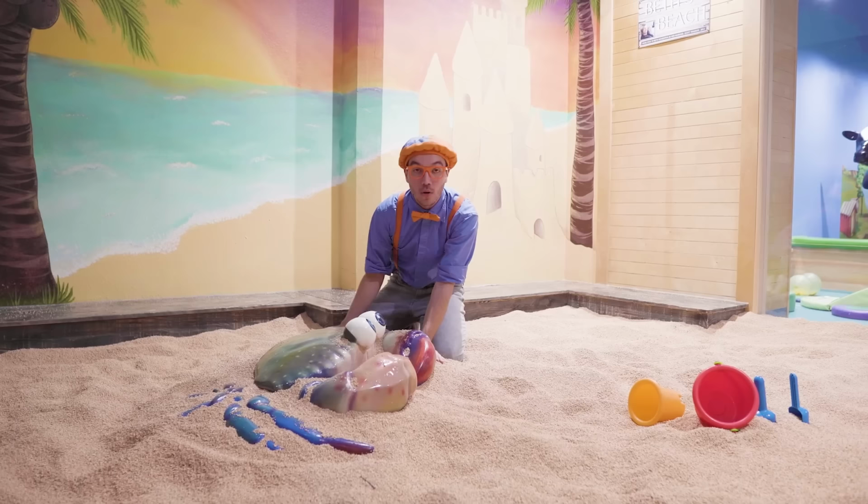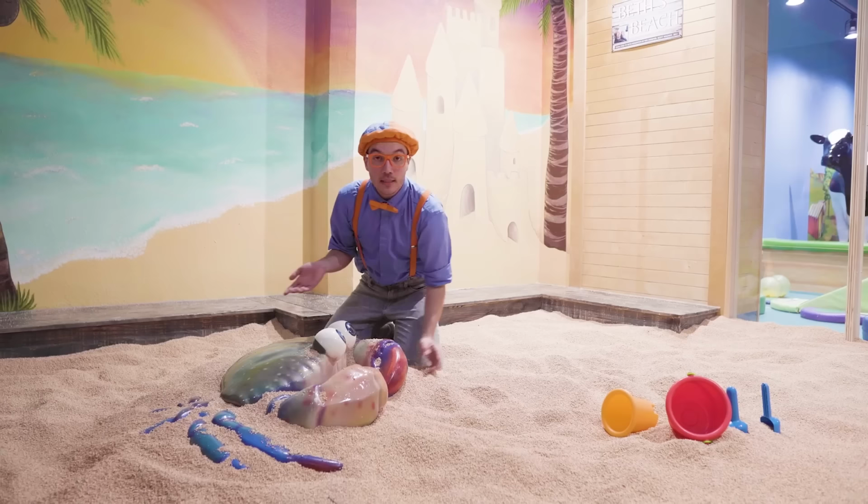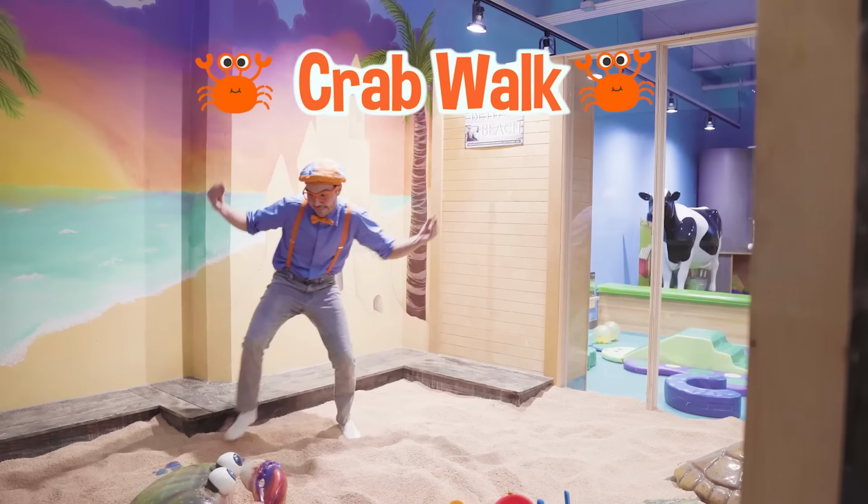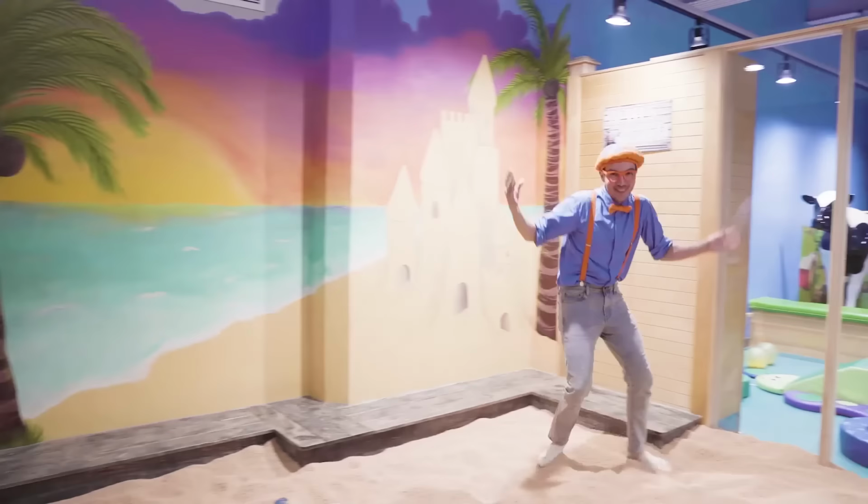Hey, do you know how crabs like to move? Yeah, they don't like to walk like us. They like to go side to side. Hey, will you act like a crab with me? Okay, here we go. Let's do a crab walk. Whoa. Moving side to side like a crab is so much fun. Yeah. But look at this.